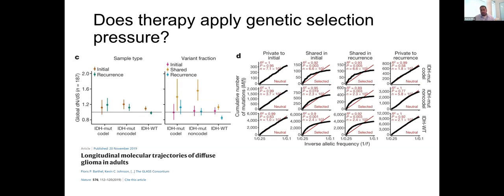In panel D, this is another metric for looking at the same thing. Here, this is a way of looking at the relative distribution of different clone sizes. If there's no selection pressure and the clones are evolving neutrally, then you would expect them to roughly grow at the same rate, and they should be roughly of equal sizes. This distribution will be linear, as it is for mutations which are private to the initial disease or private to the recurrent disease. Only for shared mutations do we see evidence for a selection pressure. So taken together, these results indicate that there's only evidence of selection pressure in shared mutations, but not in private mutations to recurrence in adult glioblastoma.